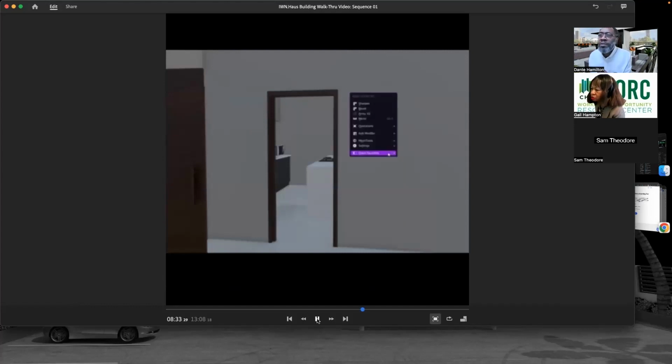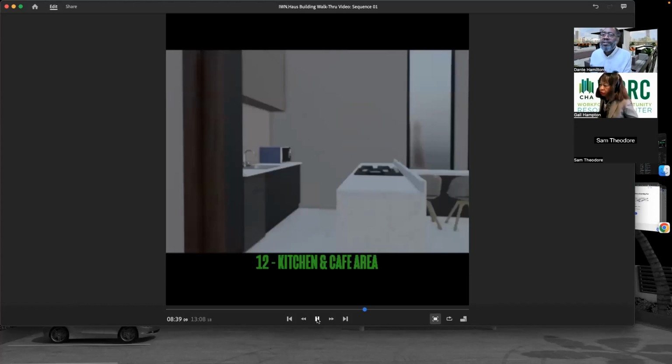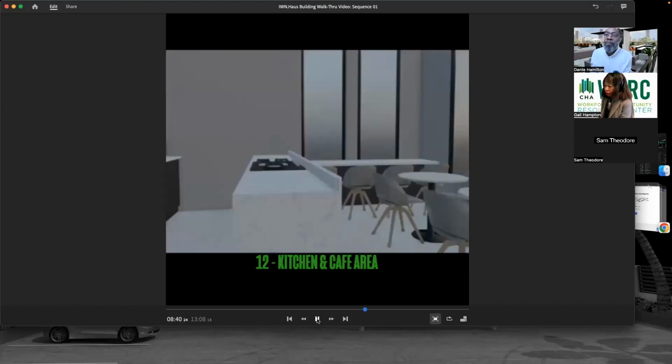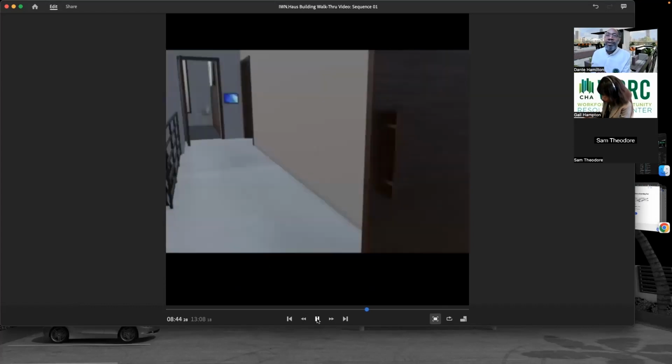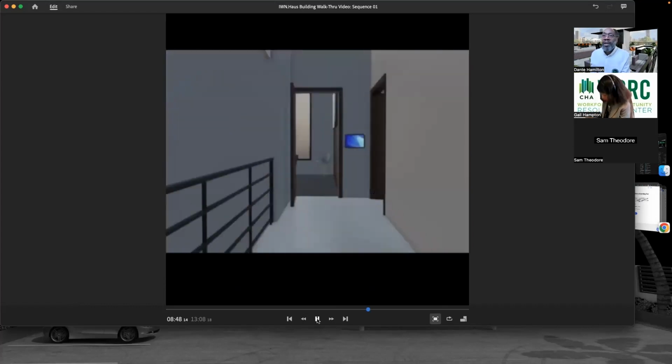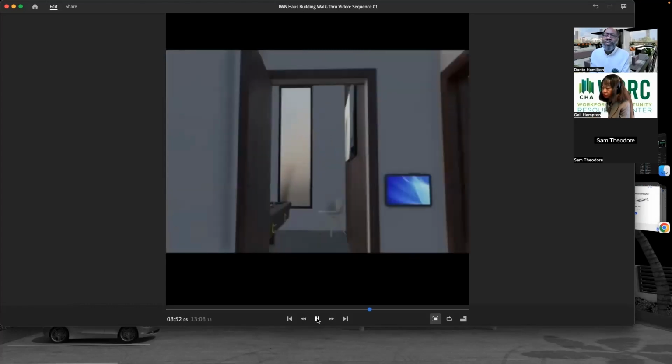Let me see, where is he taking us? I think he's taking us in the kitchen first. So this is a kitchen and cafe area, almost identical to the one below, but slightly larger. And then this is a break room where you can come and shoot pool. There's also a bar in here.